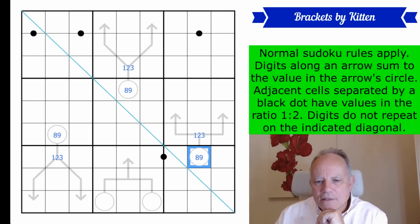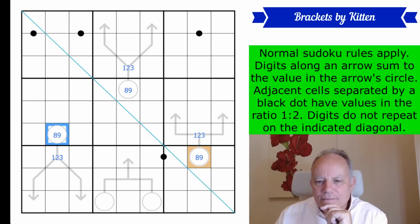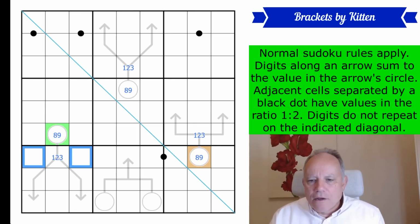Now let's colour this 8 or 9. We're going to colour it orange, because where does that digit go in this box? Oh, this is nice. Okay, I like this. No, let's start here. Let's colour that one green. Where does green 8 or 9 go in this box? This is nice. It doesn't go in those cells by Sudoku. It can't go on its own arrow, which has more than one cell. So it goes in one of those two.